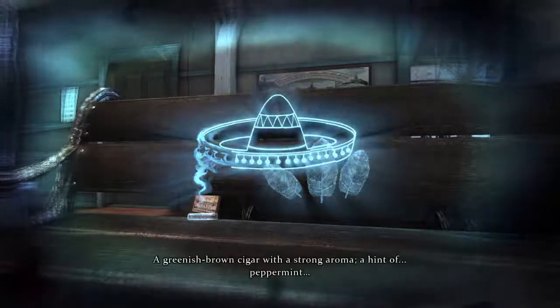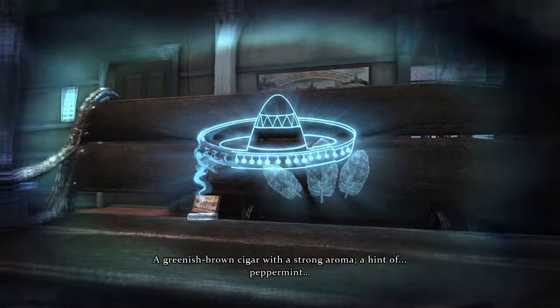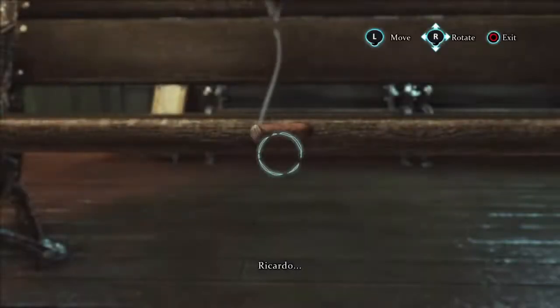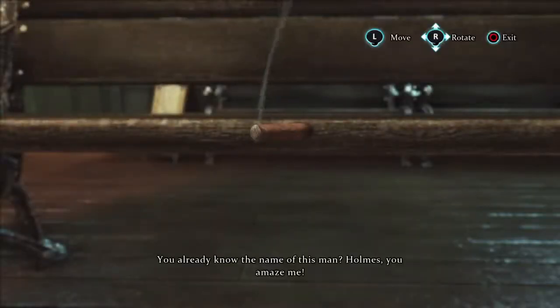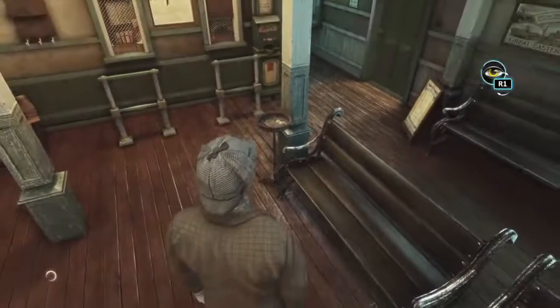A greenish-brown cigar with a strong aroma, a hint of peppermint. Ricardo. You already know the name of this man? Holmes, you amaze me. No, Watson, I refer to the cigar. It is a Ricardo Turrent, a Mexican cigar of an excellent quality. Quite an expensive one, too. Dr. Watson.